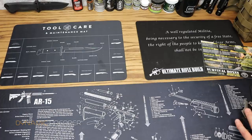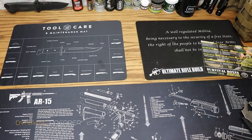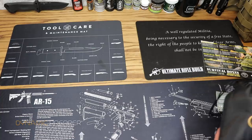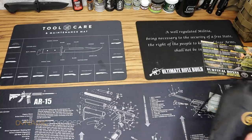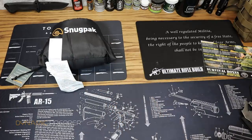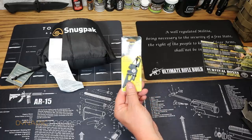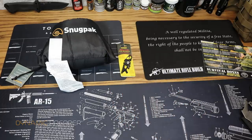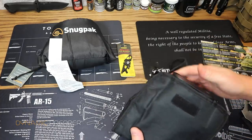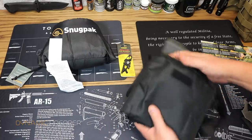Alright, so that was everything that came in the Survival Boxes Gear Only XL Box for August 2018. Binoculars and gear for go packs and go bags was this month's theme. First up, we had the Snug Pack Pro Force Packable Pillow. Next up, we had the Lansky Rohde Knife Sharpener 8-in-1 Keychain Tool, a little EDC tool there for you. After that, we had our binoculars. Those were the Pintax Whitetail Unlimited 10x50 binoculars. Very cool set of binoculars there.